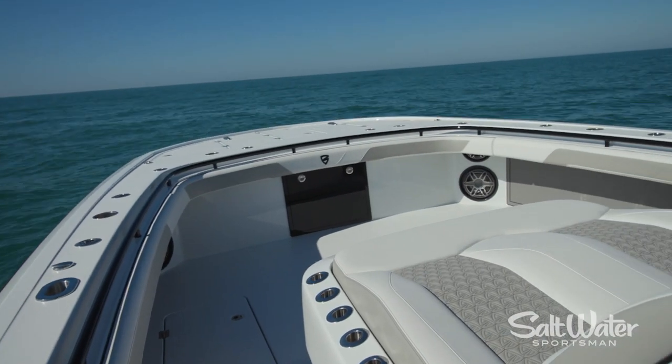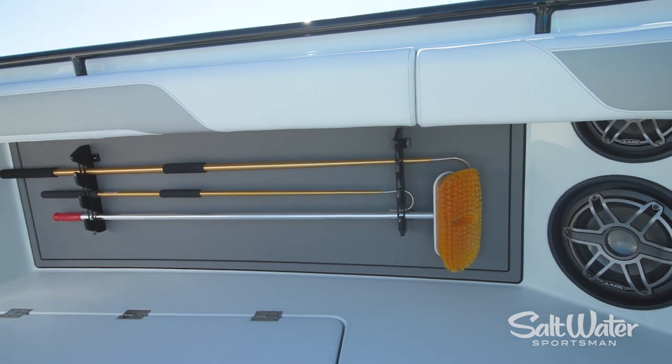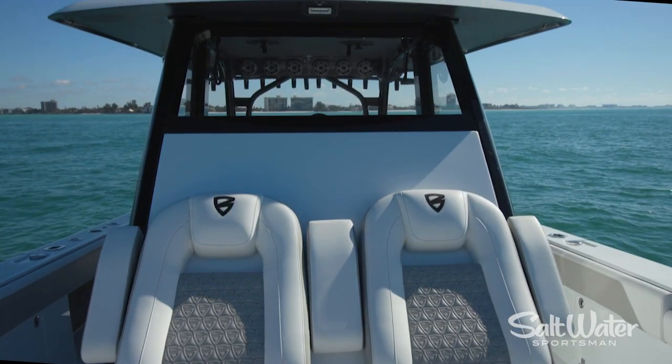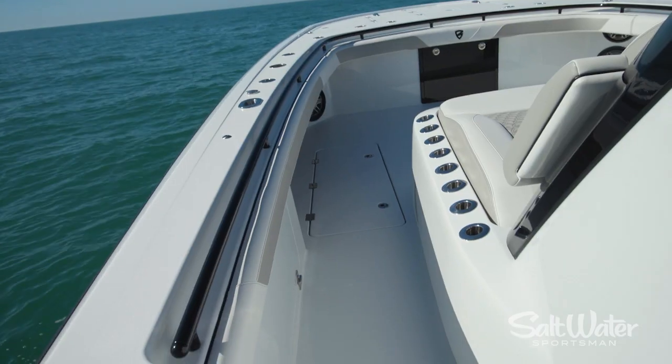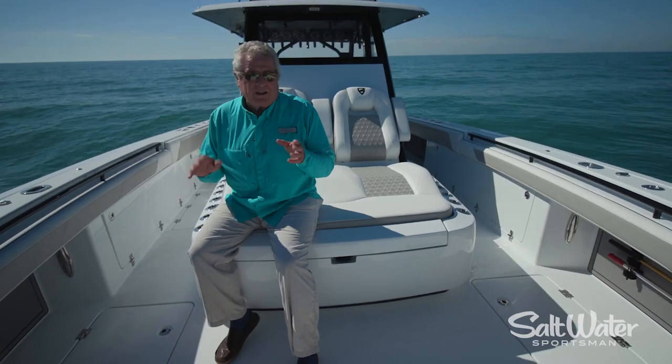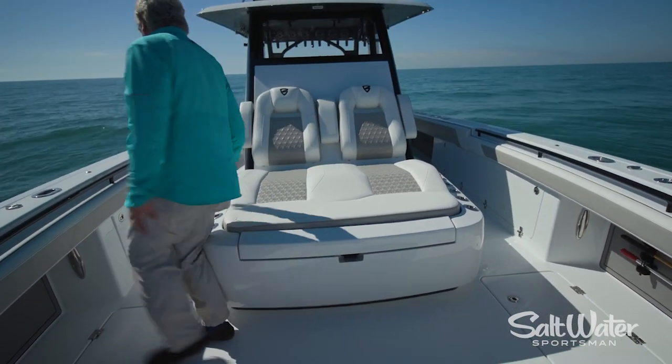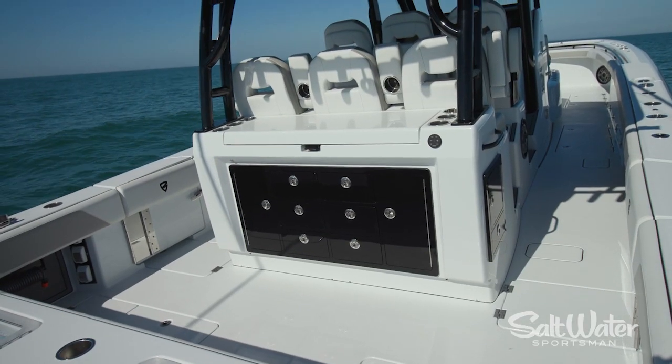I like the fact that the sidewalls are padded so that the tools don't clatter. Even your grab rails are powder coated to match the hard top structure, and I like the way they're tucked into the gunnels as well. Now, with that said, let's step back to the heart of the boat, the fishing cockpit. You've got plenty of room in the fishing cockpit.